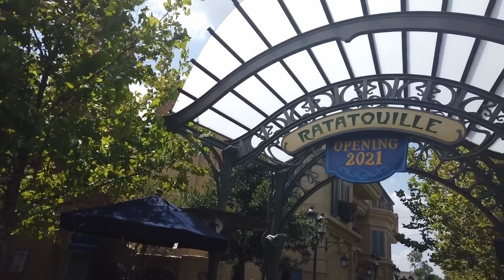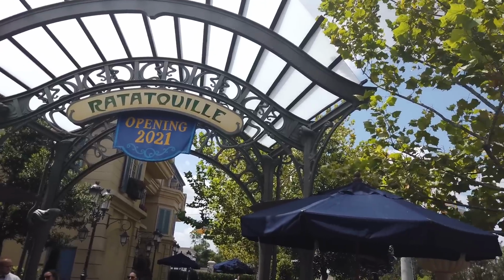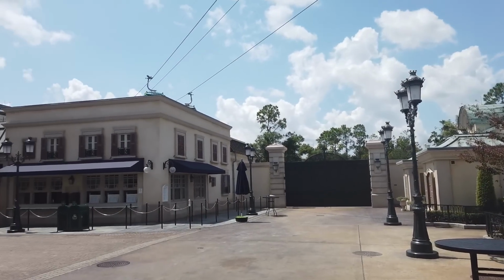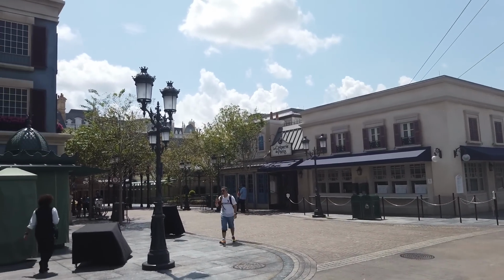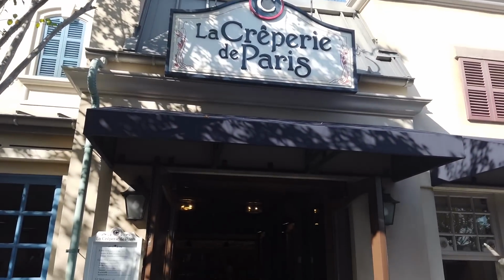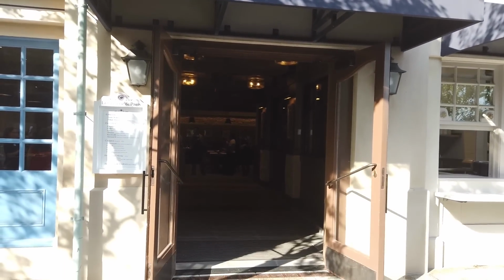Overall, I think Remy's Ratatouille Adventure and this whole area is a great addition to World Showcase. I love that we added another eatery that is gonna be both similar and foreign. It's gonna be a little bit more unique than crepes maybe you've had before, but it's still a crepe. It's still something I think everyone will enjoy. And I loved, loved, loved the creperie. I can't wait to try more different crepes as it officially opens on October 1st.